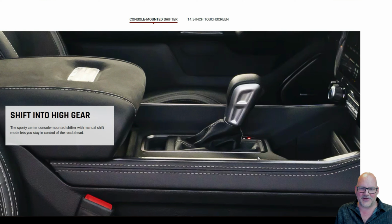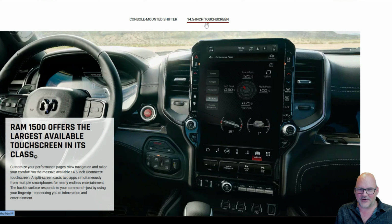It does have independent front suspension, which is really nice for off-roading. It gives you that extra clearance in the front so you don't have a pumpkin hanging down. It does have the touch screen, like Tesla kind of made famous, but we're not really talking about that. It does have nice features, though. It has tilt and angles, and you can see some of the off-roading things that you can do on the fly on that touchscreen panel. So that is a nice thing.